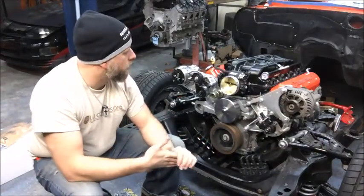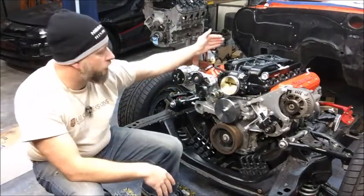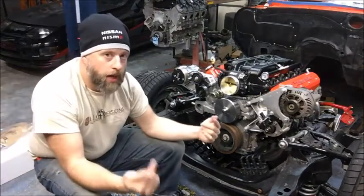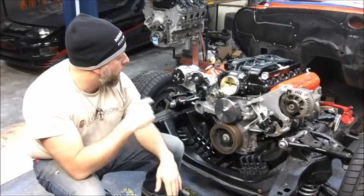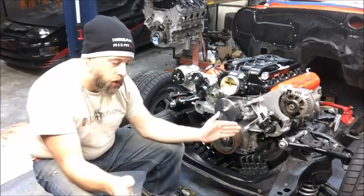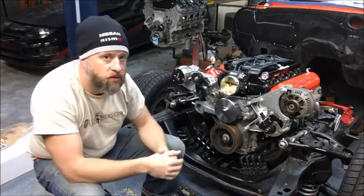So, trying something a little different, we welded some Dash 8 AN fittings onto the middle of each fuel rail and are running an 8 AN hardline crossover tube between the rails. The passenger side rail has plugs in the front and the back. The driver's side rail has a pressure gauge on the front, and the fuel will be fed into the back.